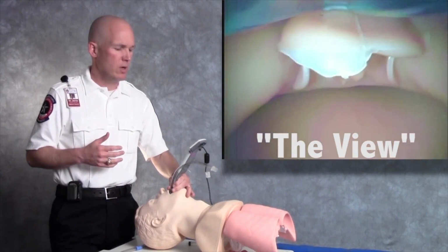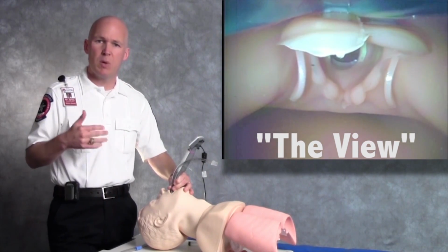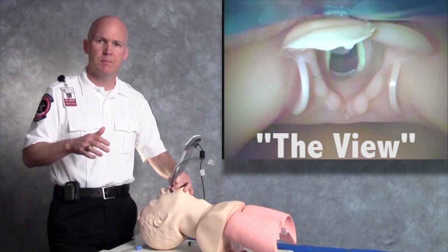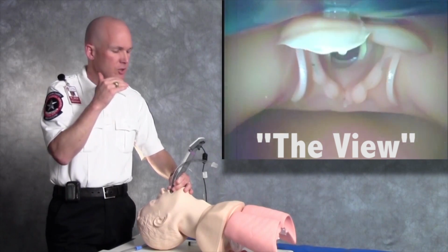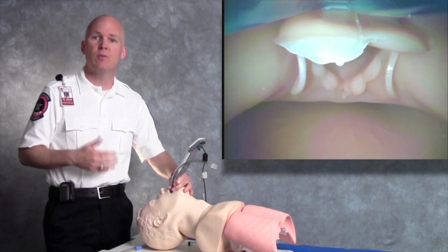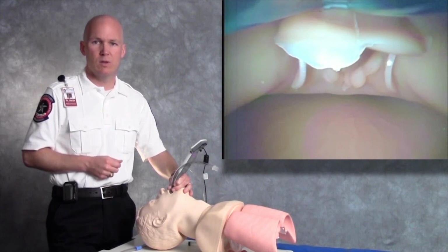So this is what we call the view. The most important part of the view is the full midline epiglottis. In traditional terms, you want a Mac view, not a Miller view. You want the tip of the blade just into the vallecula. Obtaining this view has rather dramatically decreased our miss rate, and this definitely was a lesson we learned the hard way.